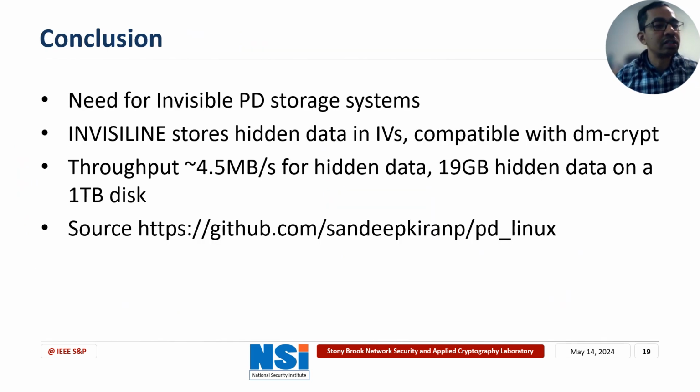So in conclusion, we discussed why plausible deniability is needed. We discussed the need for invisible PD storage systems. We introduced INVISILINE, which stores the hidden data in the IVs of public sectors used in dm-crypt. INVISILINE achieves a throughput of 4.5 Mbps for hidden data, and enables you to store around 19 GB of hidden data on a 1 TB disk.